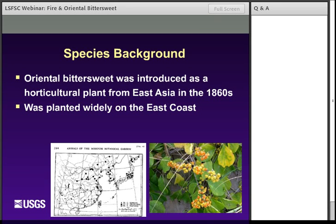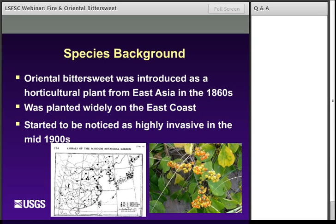It was planted widely on the East Coast. It was first introduced into areas like Boston and New York, and it was planted for, as I said, horticultural purposes. Unfortunately, it wasn't really noticed as highly invasive until the mid-1900s, and there are two reasons for that. One is that, as with other invasive species, it has a lag phase, so until there's enough of it out on the landscape, you're not going to really be seeing it.